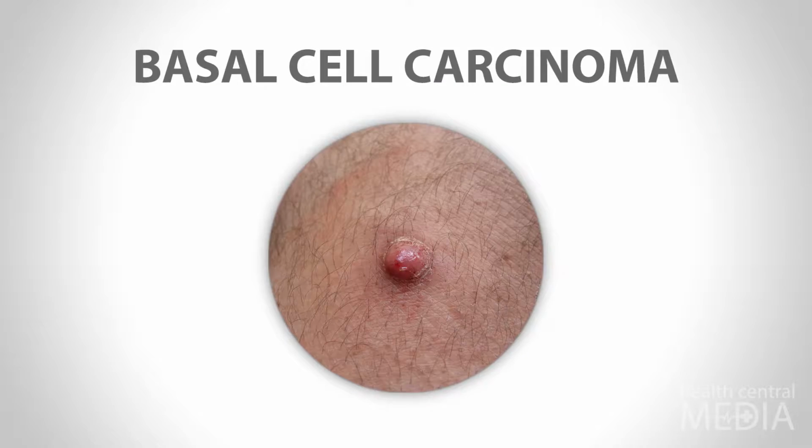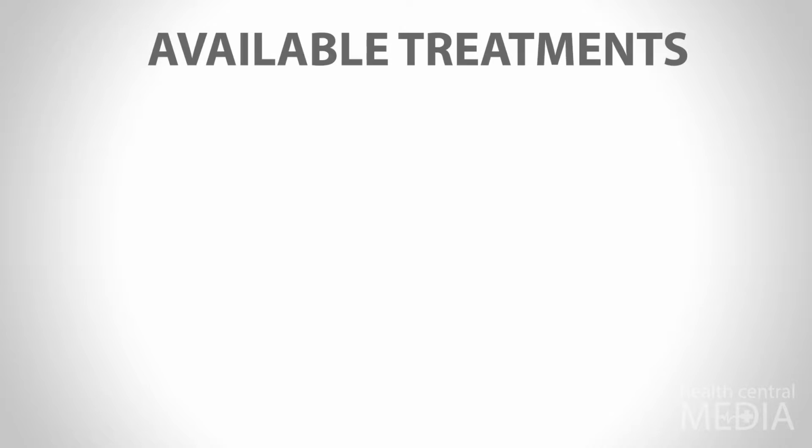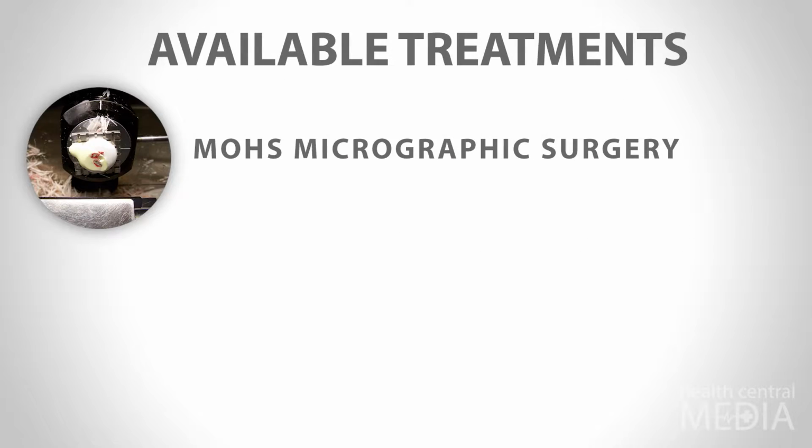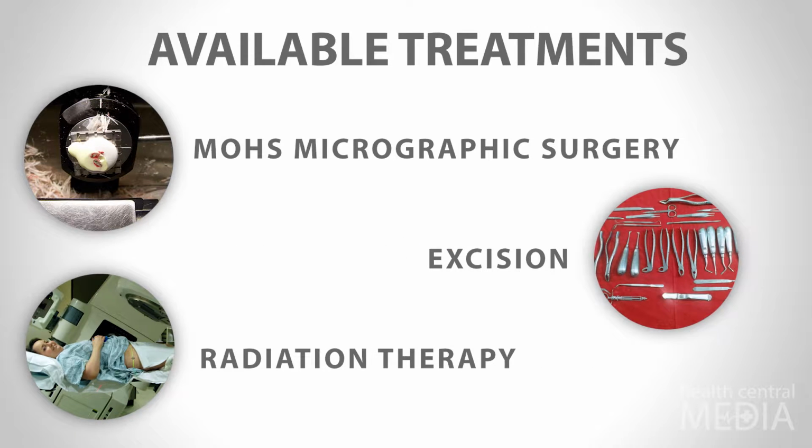This is often a red, scaly, bleeding lesion that comes up out of nowhere, and it prompts a visit to your doctor or your dermatologist for something called a biopsy. It's often treated by a specialized technique called Mohs micrographic surgery, excision, or sometimes things like radiation therapy, depending on the patient. As long as it's adequately treated, everything's great.